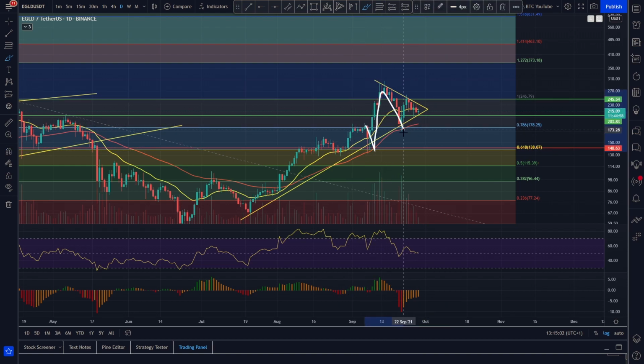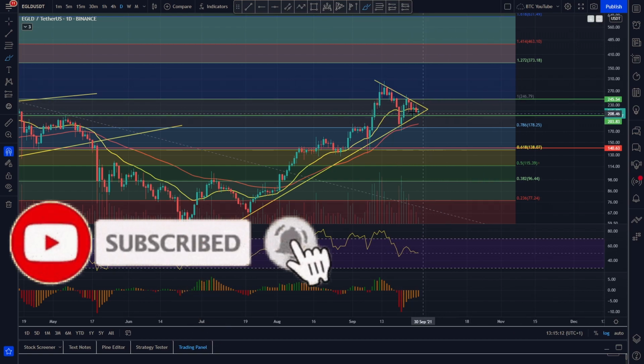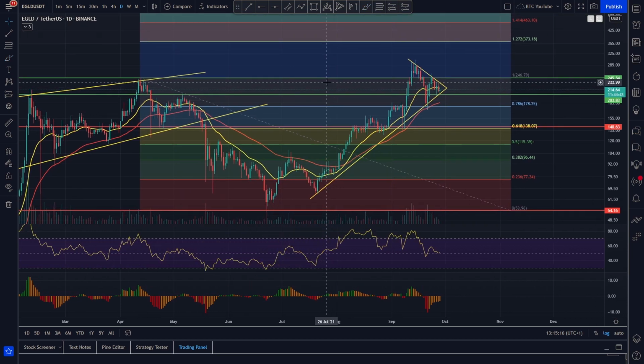Every time we've come down to test these EMAs, they have essentially held really strong as support, and we have got that bounce. You can see here we're currently chopping it up just above that level of support. We'd say that psychological support around $200. Basically looking super bullish, isn't it?